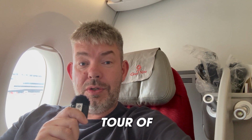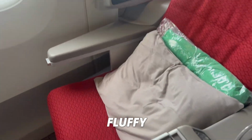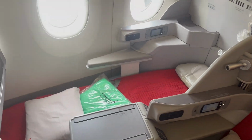So I'm going to give you a quick tour of the seat here, and what it's like to fly Ethiopian business class. So start off, nice hot towel service. The seat does recline into fully flat. You have your nice big fluffy pillow. I'm going to recline the seat here, show you what it's like when it's reclined. Now, this would be a very nice way to spend a few hours.